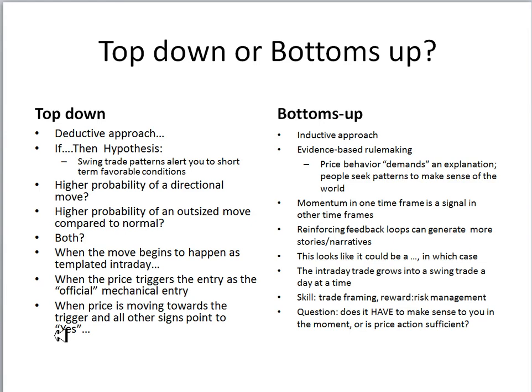We also think that reinforcing feedback loops can generate more stories and narratives. If you have a complex model for how the system or the market works in general, and you start seeing pieces of evidence here and there, as you gather those little nuggets you develop more confidence that a particular pattern is about to happen. That leads you to chain some decisions together to start building a complex story that explains the market.